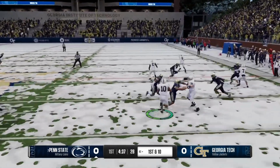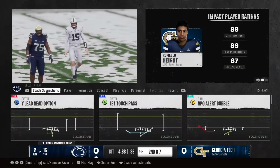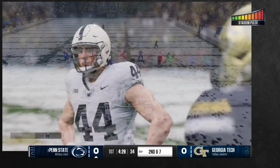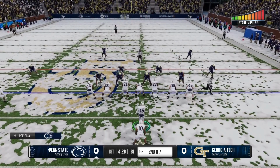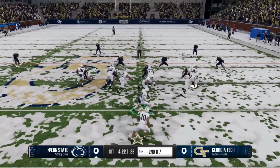Right back to the well. Not a whole lot of room there. 3 yards maybe, 2nd and 7. Now that's what you're trying to do as a defense. Limit those damages when they run the football. Get them on the ground, short gains, to set your defense for positive situations down the road.